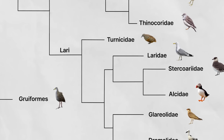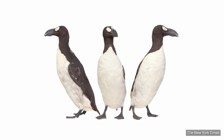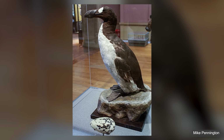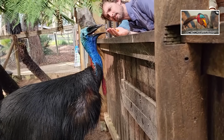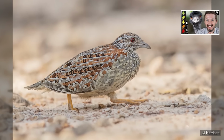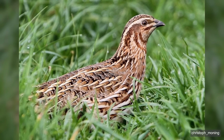So if they're not quails, what are they? Well, they're part of the clade Larry, meaning that they are super close relatives of actual penguins. In fact, button quails have no extant relatives more closely related to them than they were to penguins. Again, not these, real penguins. OG penguins. And given that quails are galliform birds, that means that other than the paleognath birds like cassowaries, emus, and ostriches, there are no living birds more distantly related to button quails than are quails.